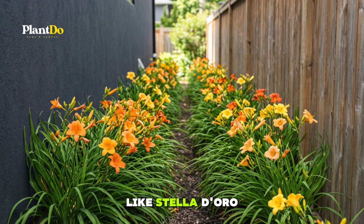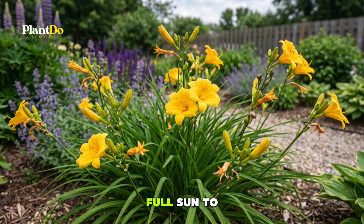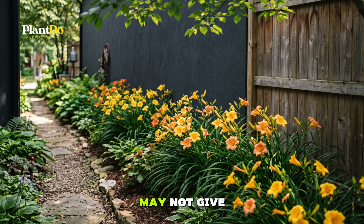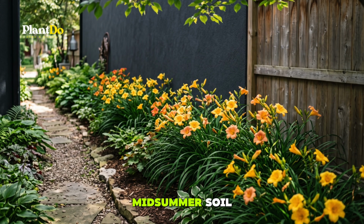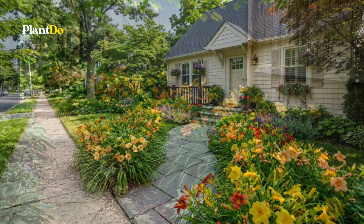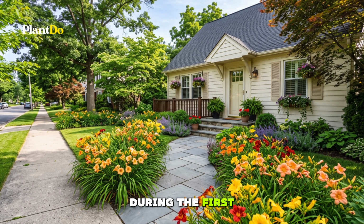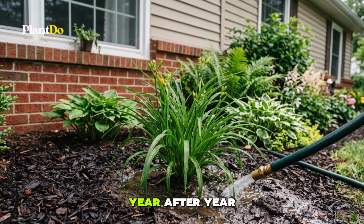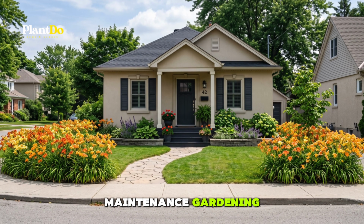Reblooming varieties like Stella d'Oro will keep flowering from early summer into autumn. Full sun to partial shade, well-drained soil. A July planting may not give you a big show this season, but the root system it builds in warm midsummer soil will power a spectacular performance next year. Water deeply at first and keep the soil consistently moist during the first few weeks. For a July planting that looks effortless and delivers year after year, daylilies are the definition of low-maintenance gardening.